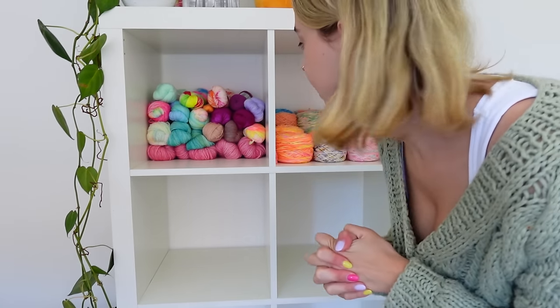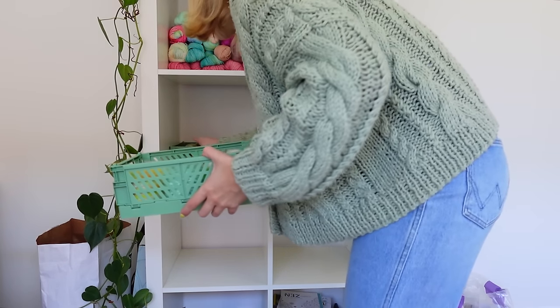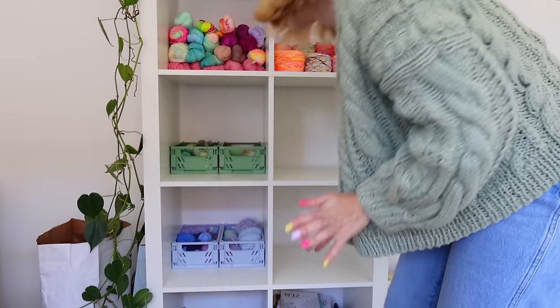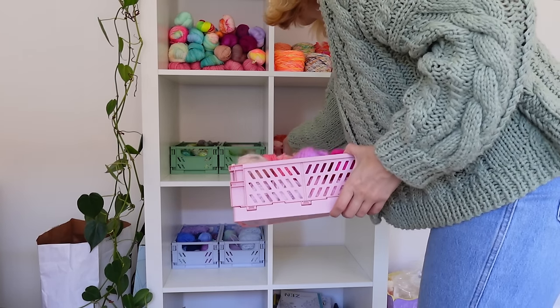But for now, we're gonna start filling up these bottom shelves with crates. Start with the green. But yeah, there's plenty of space. Maybe I'll do blue here. Oh, so pretty, and I can see everything. Okay, and then we'll do pink here.